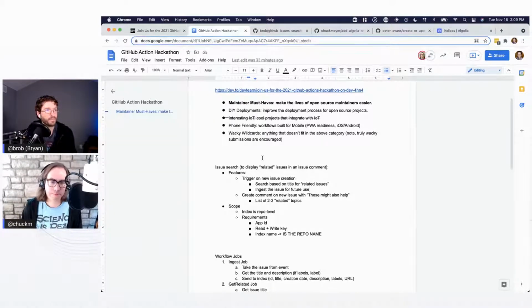Closed as duplicate. Closed as duplicate, indeed. The easiest way to fix a bug is to already have fixed it in the past and just mark it as closed. So our idea is to index a repository's issues, and then when somebody creates a new issue, do a search based on the title and find the two or three most relevant topics, and then post those issues back as a comment on the new issue, and then of course index that issue as well.